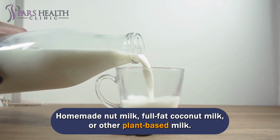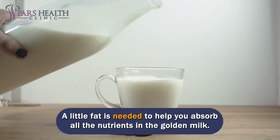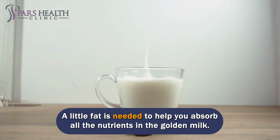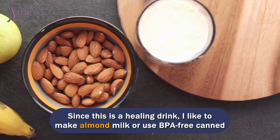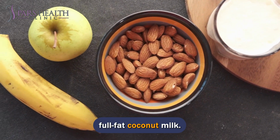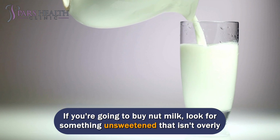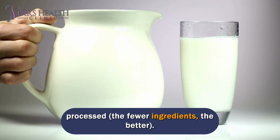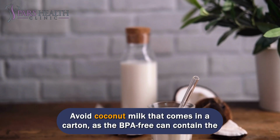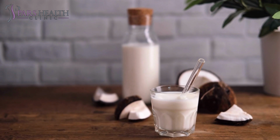Milk. Homemade nut milk, full-fat coconut milk, or other plant-based milk. A little fat is needed to help you absorb all the nutrients in the golden milk. Since this is a healing drink, I like to make almond milk or use BPA-free canned full-fat coconut milk. If you're going to buy nut milk, look for something unsweetened that isn't overly processed. The fewer ingredients, the better. Avoid coconut milk that comes in a carton, as the BPA-free can contains the less processed product.